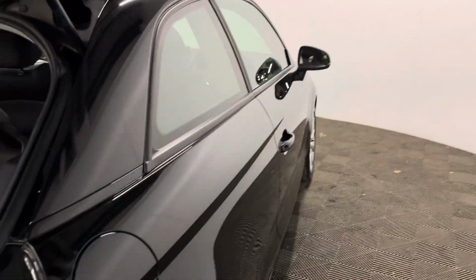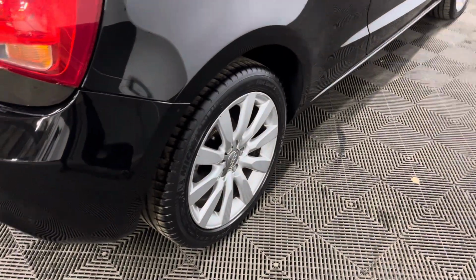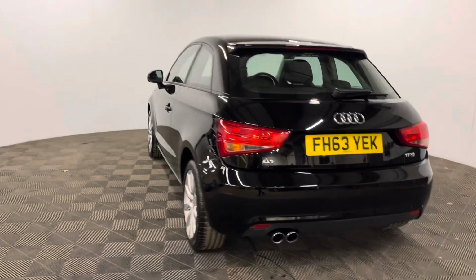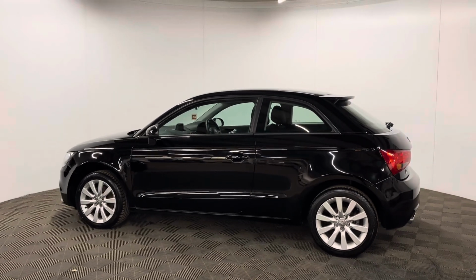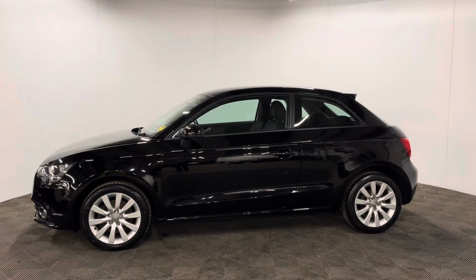Externally, the car comes with front fog lights and the 16-inch alloy wheels. The car's also been independently inspected by the AA, who've been through a 128-point check for your peace of mind, and you'll also receive 12 months AA breakdown cover, a 3-month warranty that you can extend up to 3 years, and we offer finance for just 10.9%.